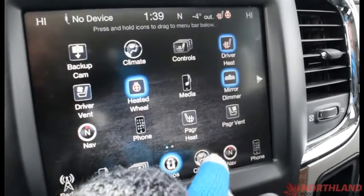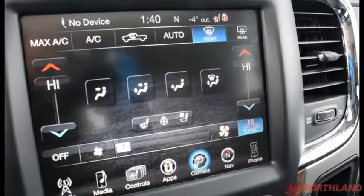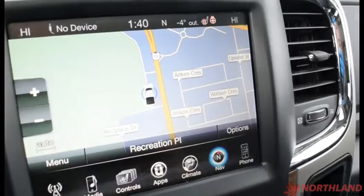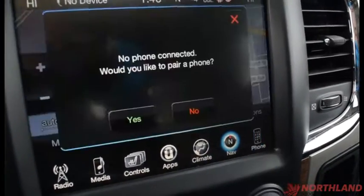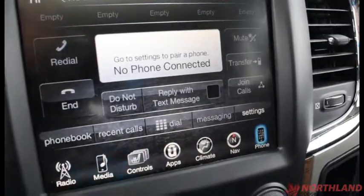You got all your apps here you can access. You have your climate control. You can change all that with the dual climate as well for you and your passenger. Then you also have your navigation. You can go right into there through here. We are in Rec Place, of course. And then you do have your phone options if you have one hooked up through Bluetooth. You can do all those things through there.